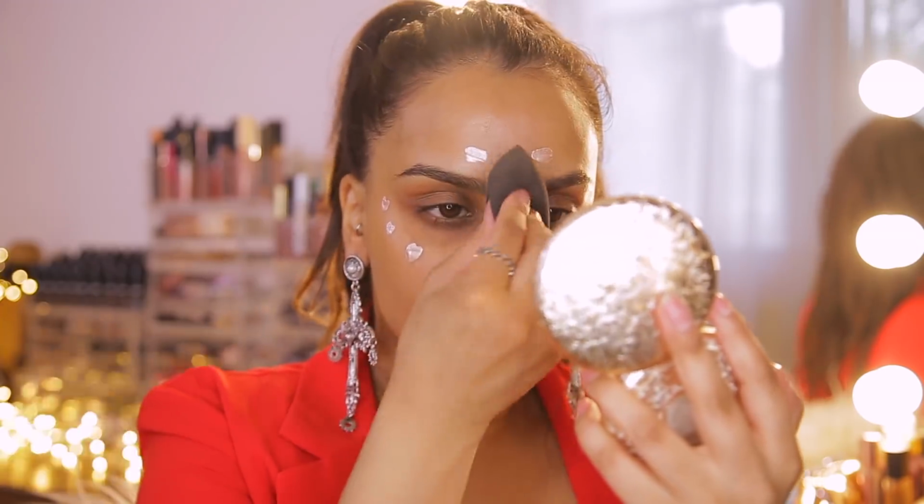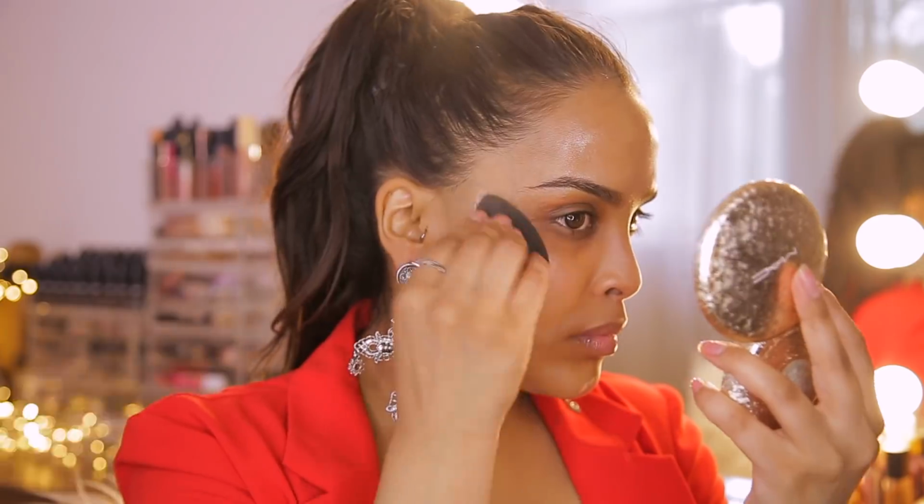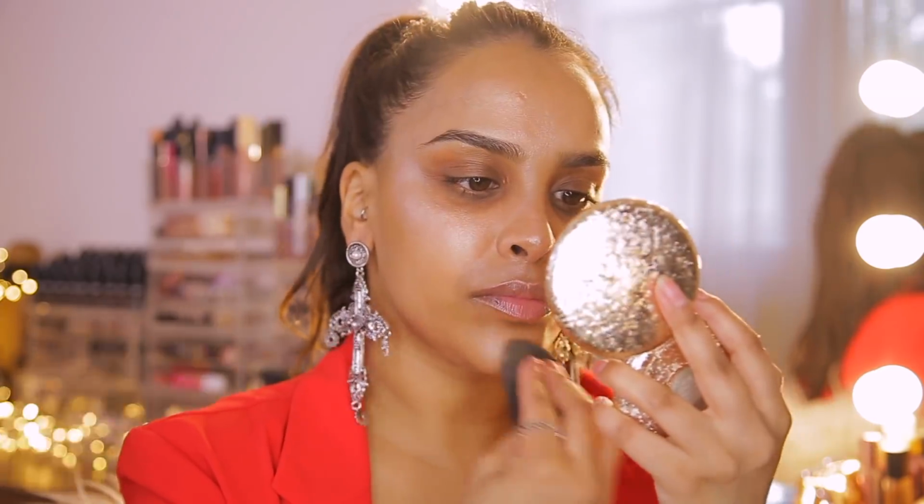What I'm going to do is take it out of the packaging. I'm going to pop this on as I would the iconic London drops, just on the high points of my face, and then blend that out using a damp beauty blender. Listen, I know I'm looking a little bit like Tin Man because I think I put on a bit too much. However, iconic London who?